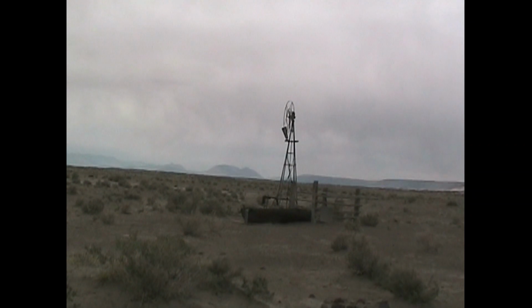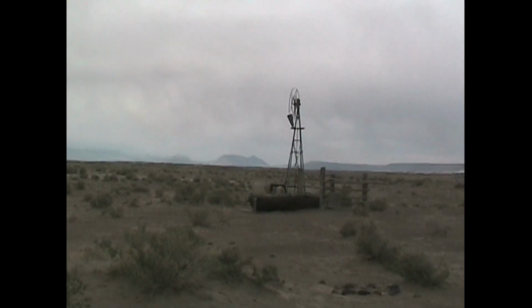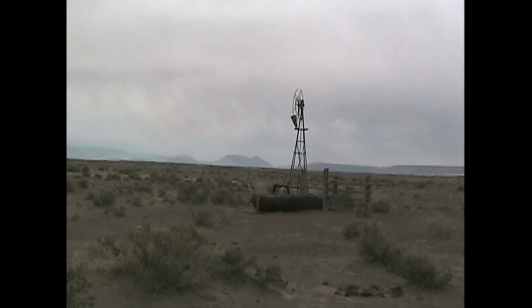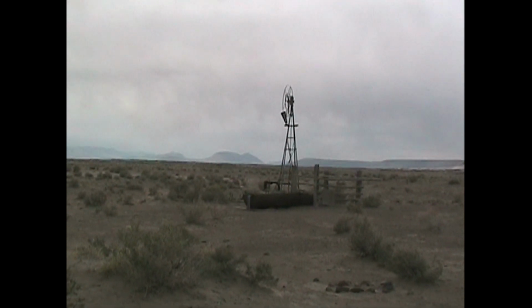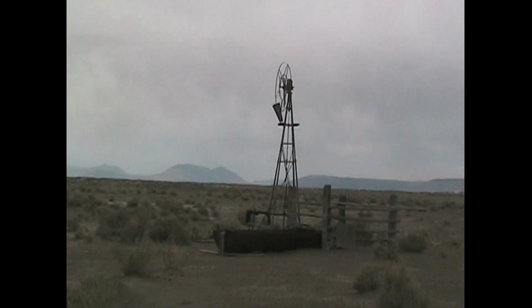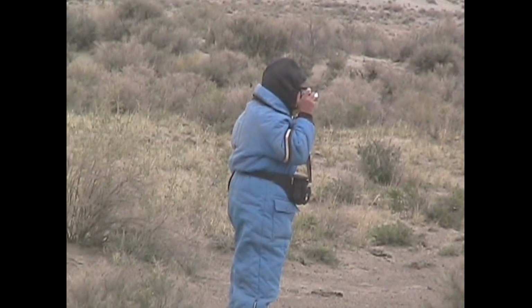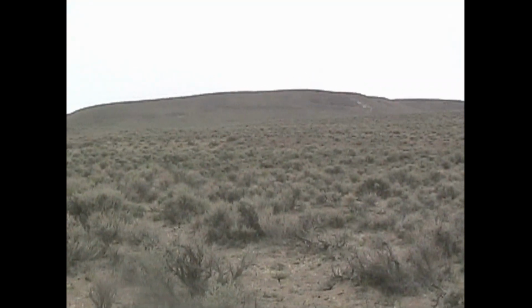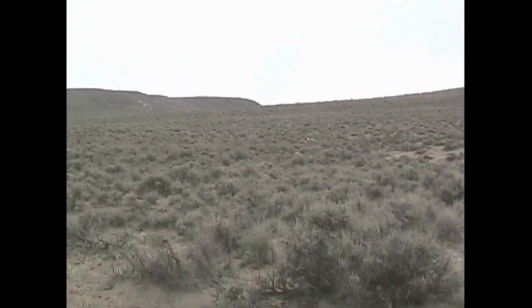A few tough old desert cattle move out ahead of us as we get over to the windmill. Ranching practices have changed recently, so the windmill's no longer in operation, but the water tank and everything is still here. Oh, the only thing that's wrong is all the fins are gone off the windmill.